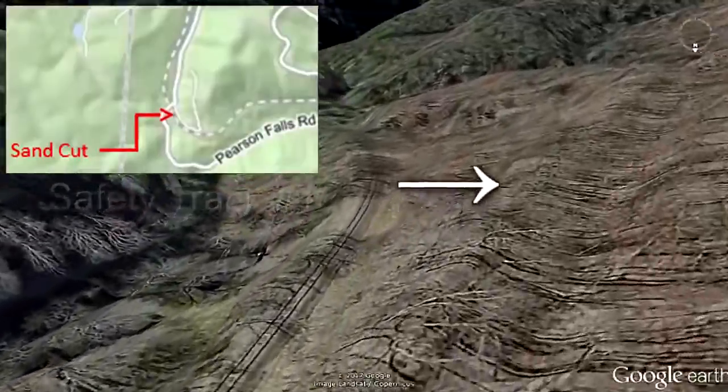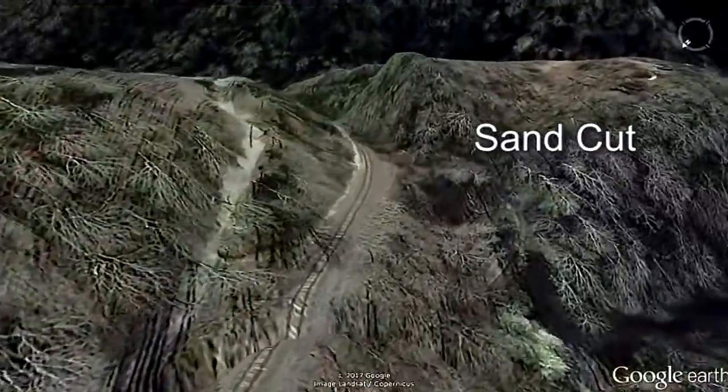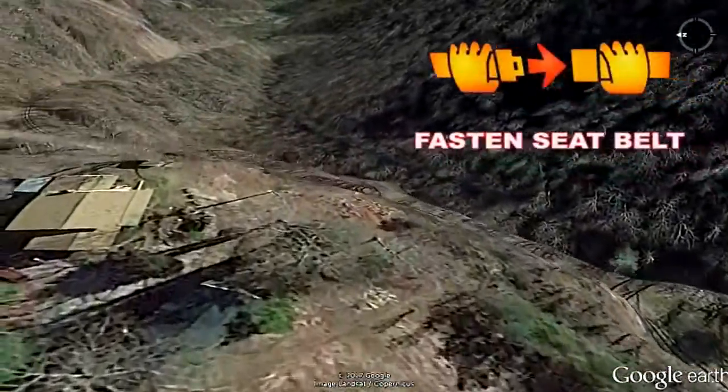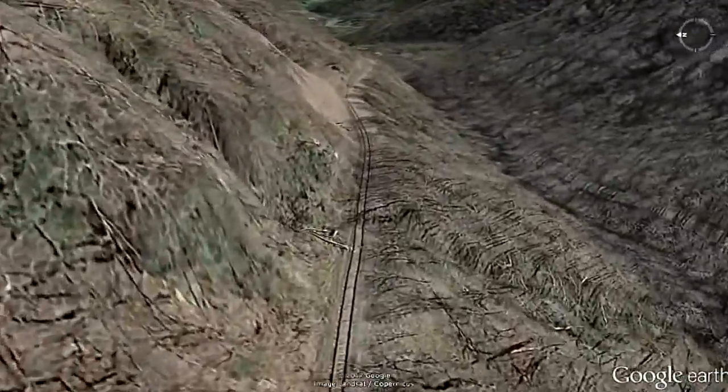It's called Sand Cut. This was actually a hill across here, and they had to cut into it for the train to go through. That's where most of the wrecks occurred, because they would lose control, and they gain speed going down here. And just like on a car, if you're going too fast on a curve, you're going to be thrown to the outside of the curve and crash.